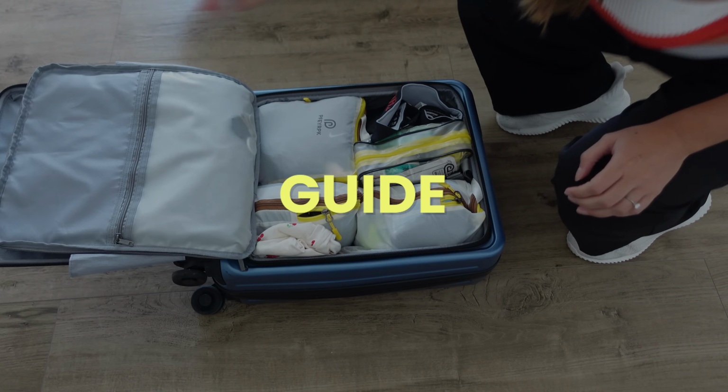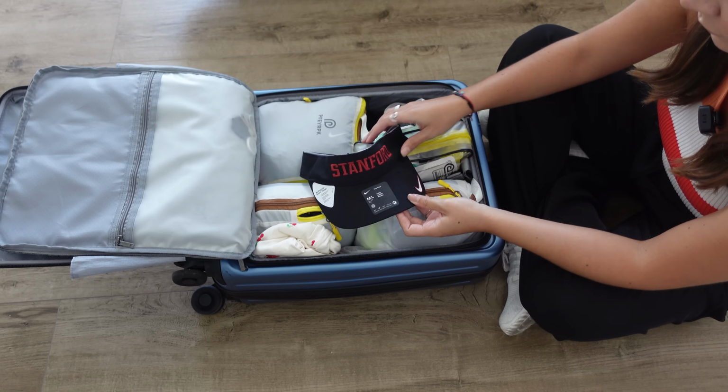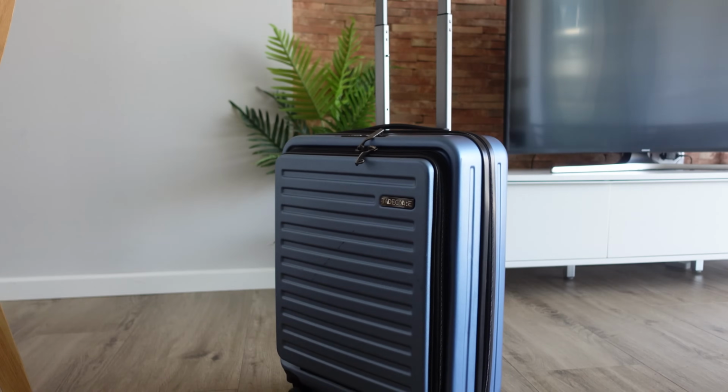Welcome to your packing guide specifically made for overpackers like you and me. You're about to learn how to fit more than 78 outfits into a carry-on. And yes, this also applies to the guys.